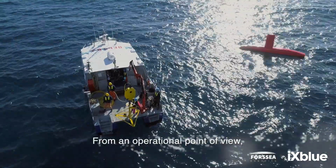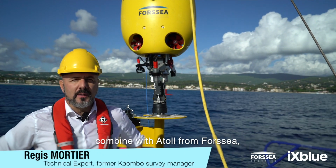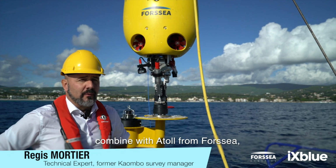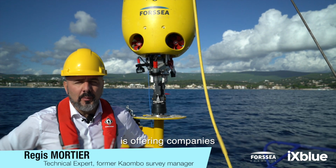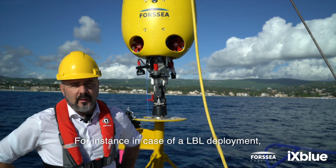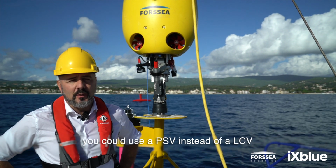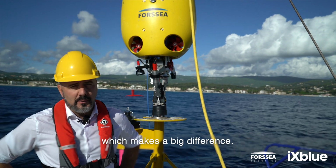From an operational point of view, using Ixblue DriX technologies combined with Atoll from Forssea is offering companies big cost-saving opportunities. For instance, in the case of an LBL deployment, you could use a PSV instead of using an LCV, which makes a big difference.